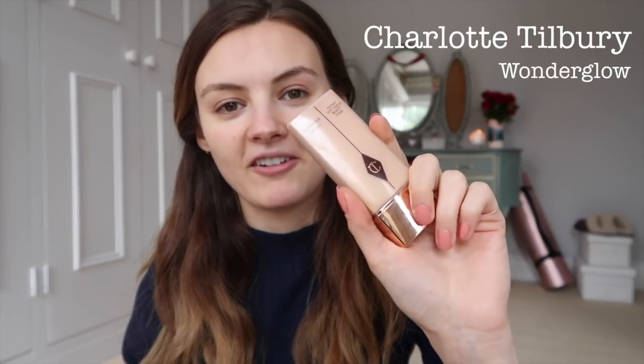I don't wear foundation every single day, but when I do, I like to use the Charlotte Tilbury Beauty Flash Wonderglow. I love this stuff, it's so good. It's like a primer, but a bit more than a primer. This is not just a primer. It adds a glow, and I love that. I just love Charlotte Tilbury in general though, to be honest.